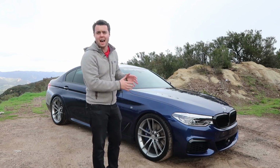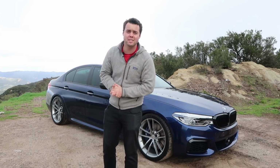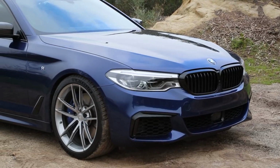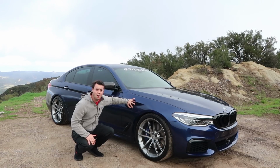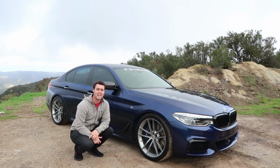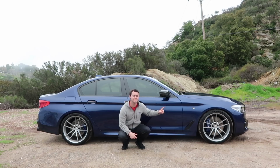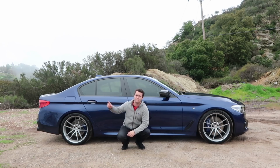Now, looking at the front and side of the M550i, there's a couple ways to differentiate it from a standard plebeian 5 Series. For one, we have a much larger gaping front grille for more air. Now, typically, right here on the side, there is a very small M badge to let people know that this isn't an ordinary 5 Series. Instead, though, because Dinan has had its way with this car, we've got an S1 badge for Dinan Stage 1. More on the Dinan side, we've got Forgeline 20-inch AR1 wheels wrapped in 265mm Michelin Pilot Sport 4S's in the front and 295mm Pilot Sport 4S's in the rear for extra grip.